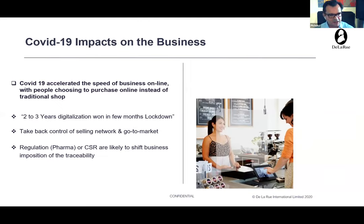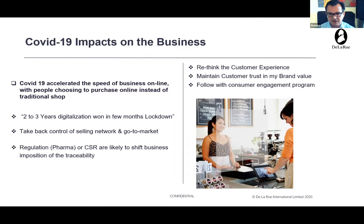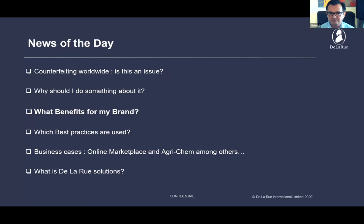Well, AFTAB mentioned tobacco, which is probably also the second one being extremely regulated in most of the countries, and CSR activities, which are now forcing the brand, because of the consumer expectation, to properly track the product from the users and how it is recycled and eventually giving a second life. Rethinking the customer experience, maintaining the customer trust in my brand value and following up the consumer engagement program, this has to be the key criteria for a brand.